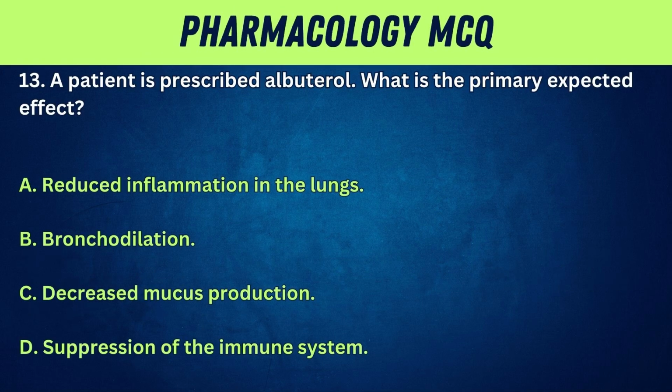13. A patient is prescribed albuterol. What is the primary expected effect? A. Reduced inflammation in the lungs. B. Bronchodilation. C. Decreased mucus production. D. Suppression of the immune system.